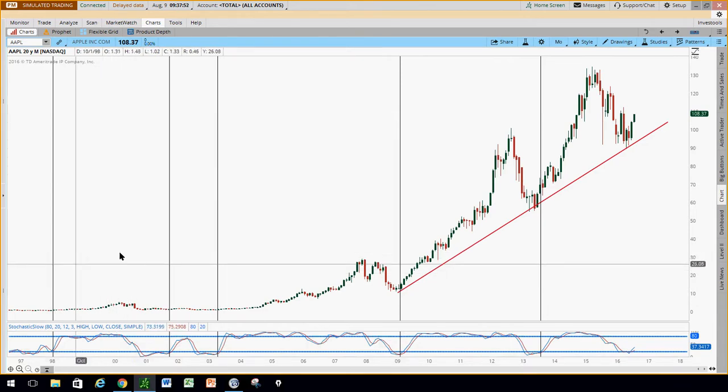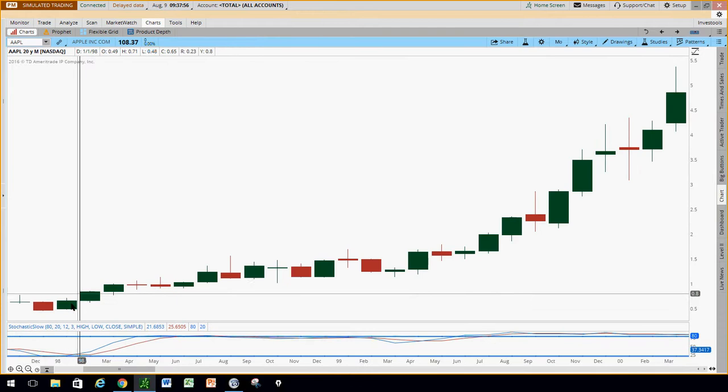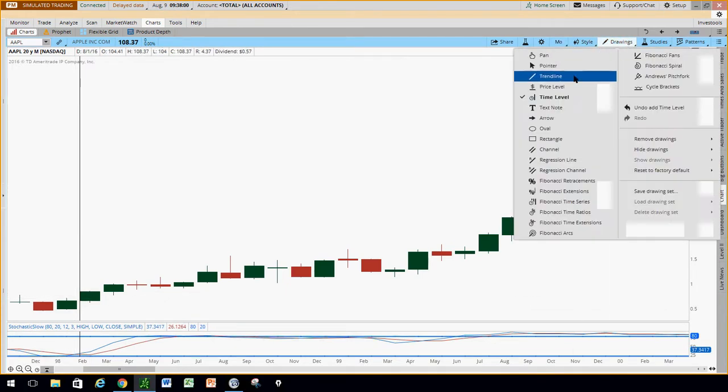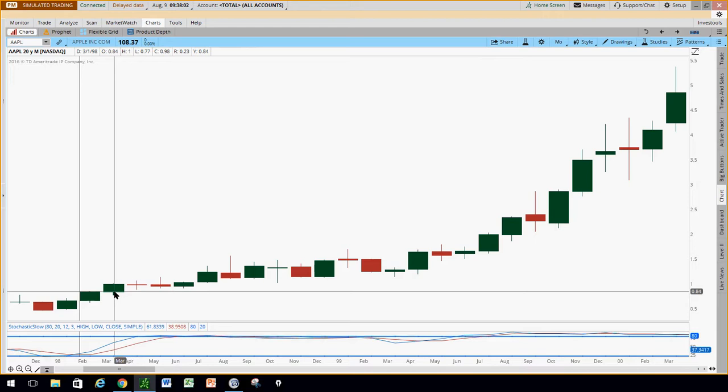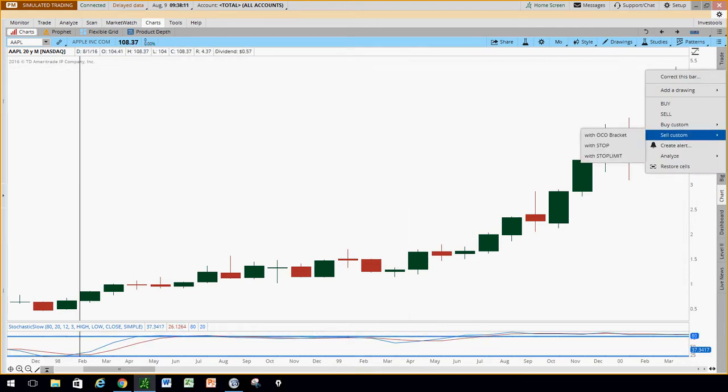What ends up happening after that? We can all see that Apple went from, say, right here, from that bottom to that top right there. Apple went on a rampage for about 500% return in about 26 months.